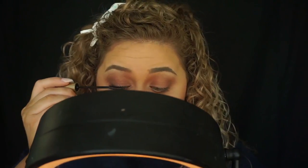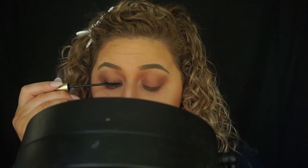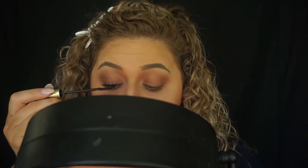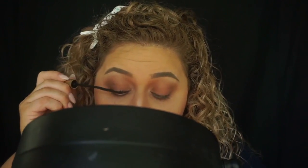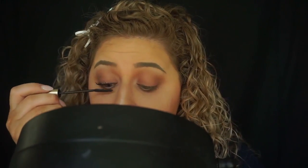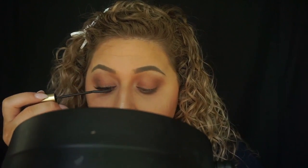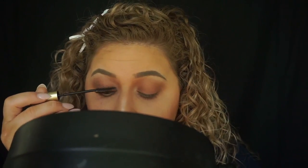I always get it on my lid. I'm going to tilt a little bit. Always get it on my lid, but that's okay. You guys can just take a Q-tip and get it off. I have them readily available at my desk because this happens every day. And I usually just do one coat. That's one coat.